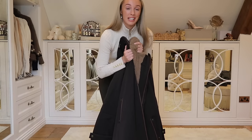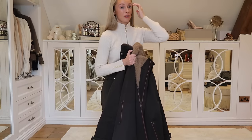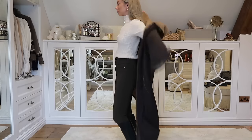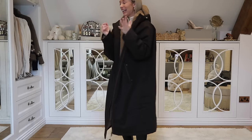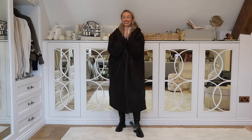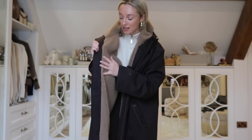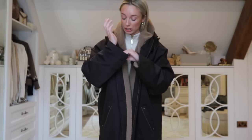Colour-wise, these come in khaki and chocolate brown. I've gone for the chocolate brown. I cannot wait to try this on. Oh my gosh, it's crazy how much I love this. It is so snuggly with this super soft sherpa lining. And this is softer than any kind of faux sheepskin that I've ever felt before. It is so ridiculously soft.